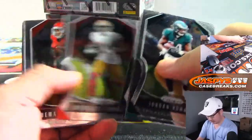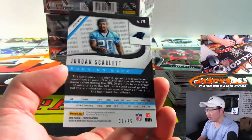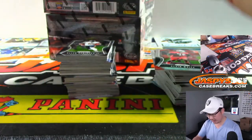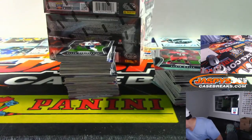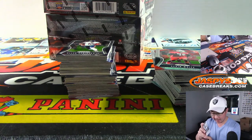Jordan Scarlett, 21 out of 25. Camo refractor going to the NFC South Carolina Panthers. Jordan, Scarlett, O'Hara, Kennedy.